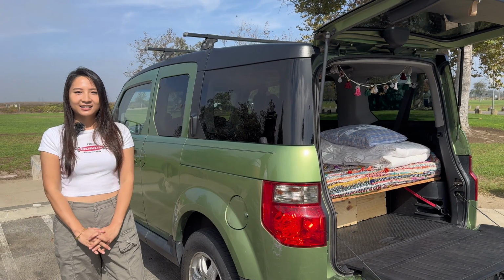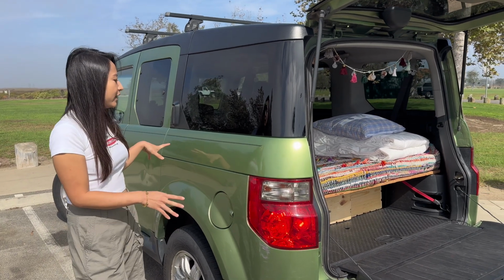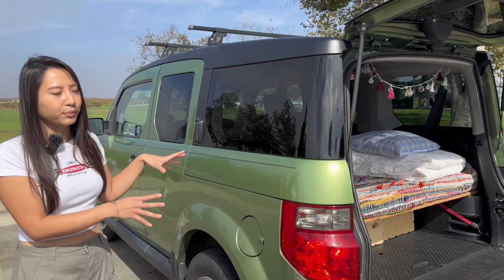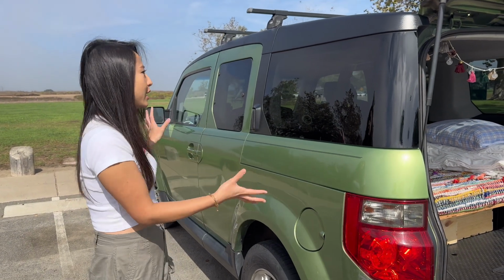Why did you decide to build out your Honda Element in the first place? So my Honda Element actually came without back seats. The previous guy who owned it had like a dog, so he just took out the back seats. So it just came without back seats.